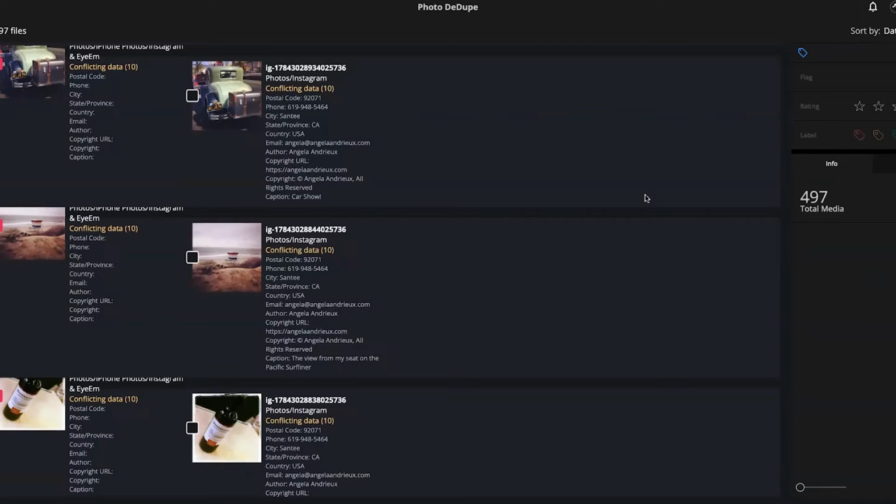So if I go through and I click delete right now, all of these images that have the X will be permanently deleted from my system. Are they deleted only from Mylio or the original file location as well? The original file is deleted as well.